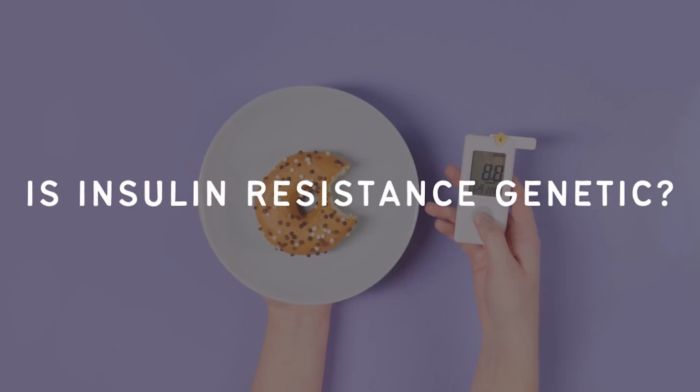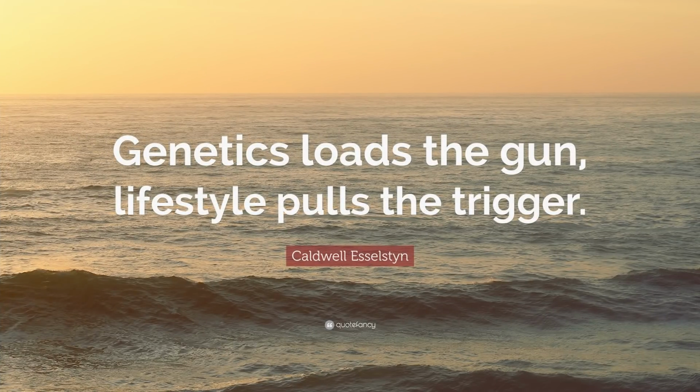Is insulin resistance genetic? The answer is yes and no. You can be genetically predisposed to insulin resistance, but that doesn't mean you will develop it. I really like the quote that goes, "Genetics loads the gun, but lifestyle pulls the trigger." So how can you know if you are genetically predisposed to insulin resistance?